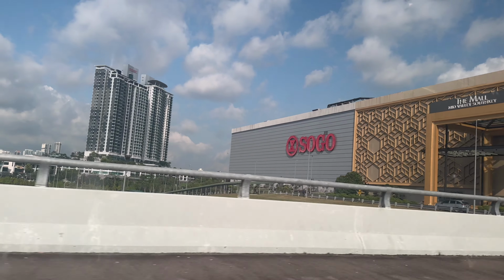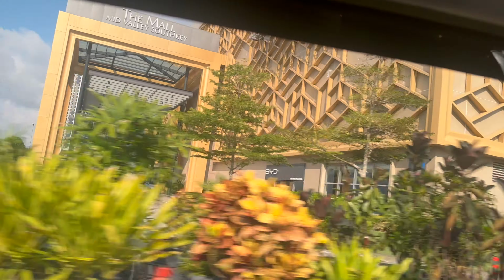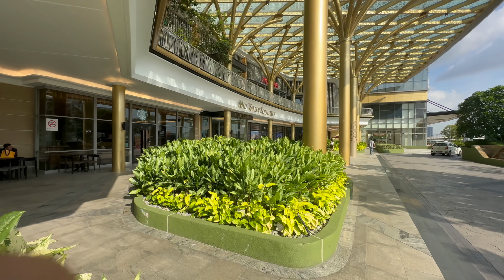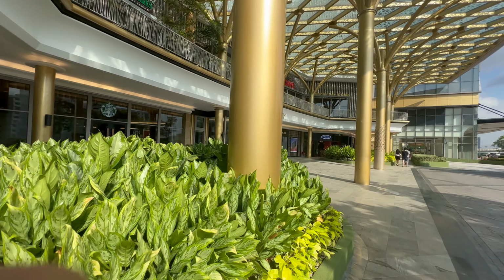Hi friends, so continuing from our last video, my Grab car has brought us back to the mall, Mid Valley Southkey, a tremendously large shopping center, which is, I believe, the largest one in Johor Bahru.